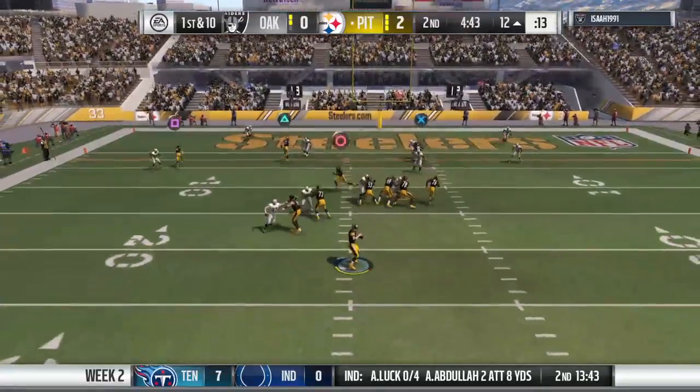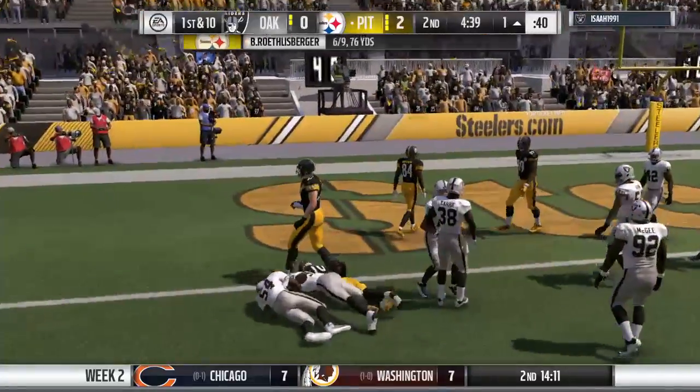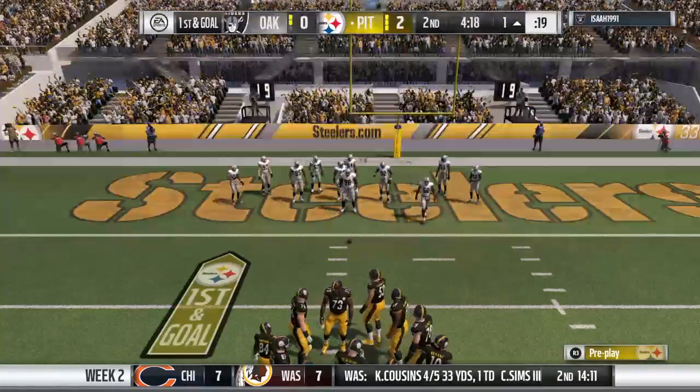On first down, it's Roethlisberger. Out left side here to Bryant. And he couldn't quite get there. Tackled down at the 1. It's a nice pickup of 12 yards, and it gives him a first and goal.